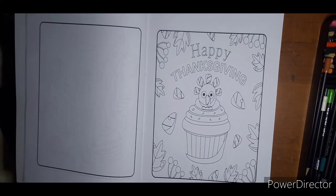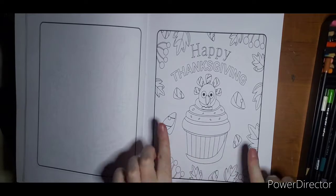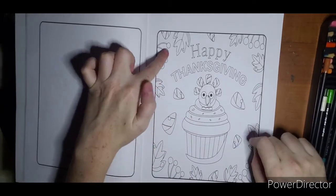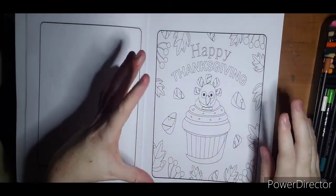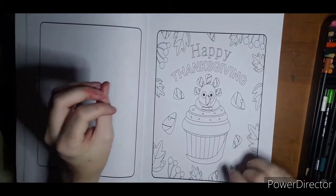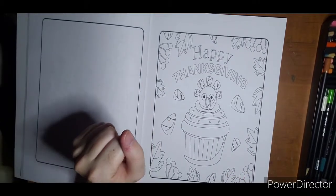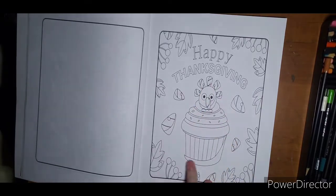So I'm going to turn just a little and hopefully still be on screen. And I think I will start with the cupcake. I'm going to color these as candy corns. These are going to be red. These are going to be yellow and green. So I'm just trying to make sure I have my coordinated colors pulled in everywhere together. Actually, I don't know what color I want to do the letters yet. So yes, I'm going to start with my little cupcake right here.